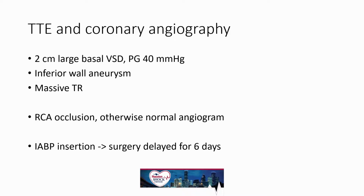The team at the ER performed a POCUS and found a 2 centimeter large posterobasal VSD with a significant left-right shunt, also an inferior wall aneurysm and massive tricuspid regurgitation. In the cath lab, they saw a proximal RCA occlusion, otherwise a normal angiogram, and because it was already 5 to 7 days from the onset of symptoms, they decided not to do anything with the RCA.